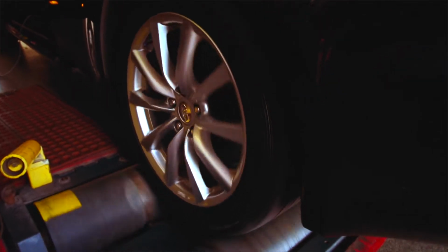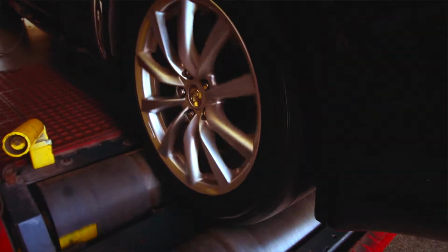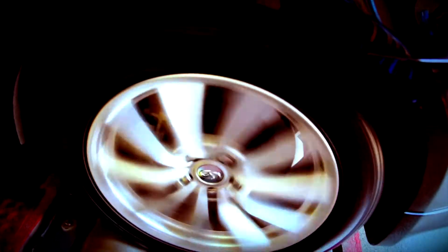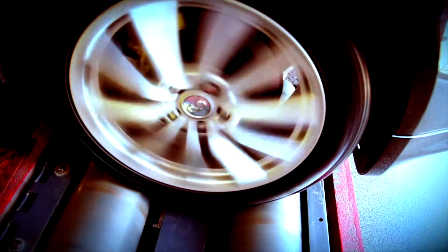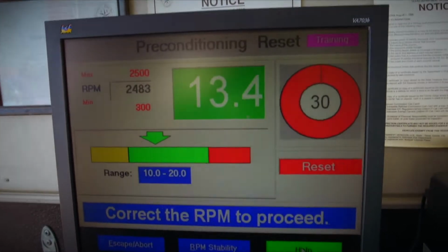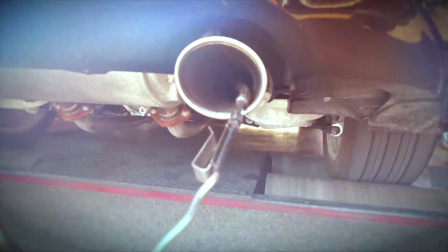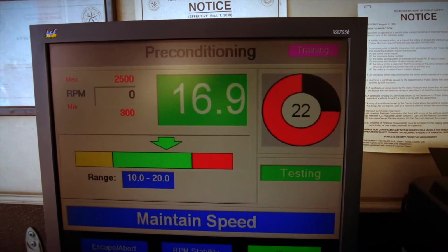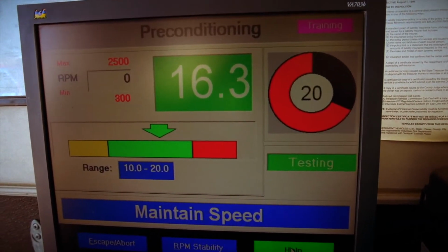After one last check of the computer, Jared starts the test. The state emissions test consists of taking readings from every car at 15 and 25 miles per hour. This allows the test to determine just how much toxic exhaust is being generated at two different performance levels of the vehicle. This allows for a more accurate reading of the total harmful toxins being produced during a normal driving period of our Infiniti.